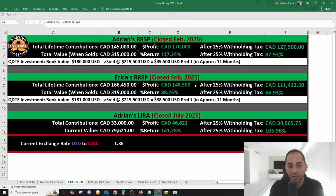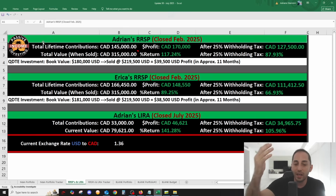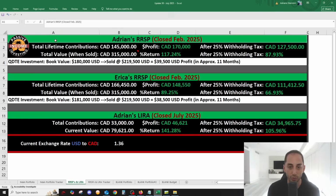And so we'll start with the LIRA, but like I said, the LIRA is closed. The RSPs and LIRAs are all closed now, everyone. So finally, everything is closed. And once the LIRA was closed, by the way, I had to pay a 25% flat withholding tax. As a non-resident, when you close your RRSP or any RRSP, LIRA, RIF or LIF withdrawals, by the way, there's just a flat 25% withholding tax. So once I closed the LIRA, I had to pay that tax.